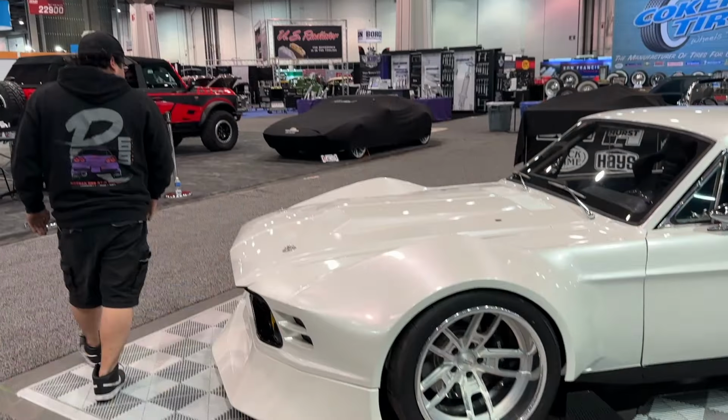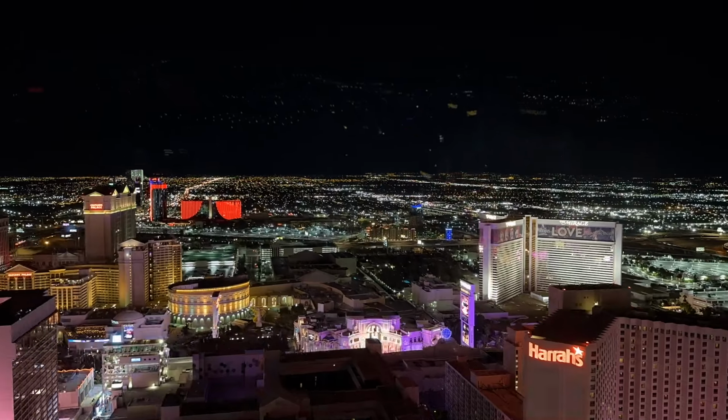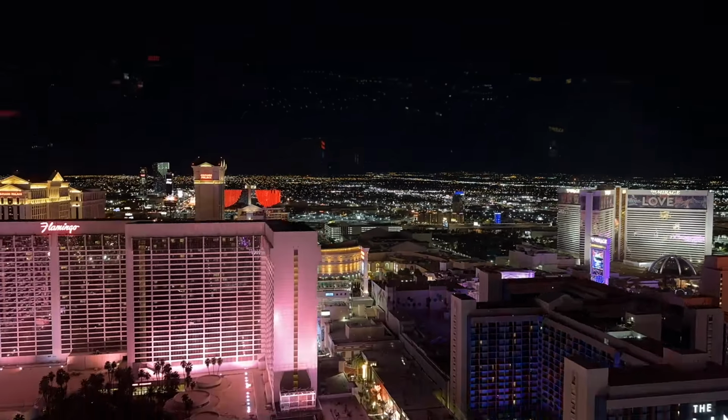So we got the Mustang button back up and show ready, and then we jumped on the wheel with Chris Fix and his team to take a little scenic tour around the Vegas skyline.